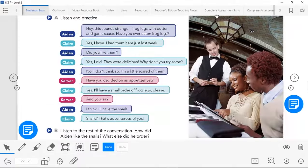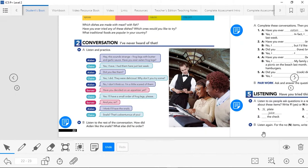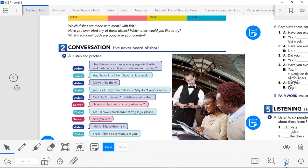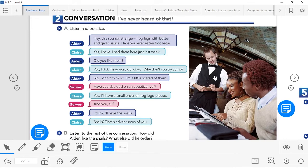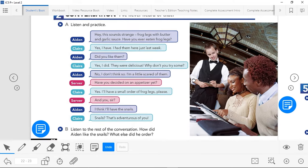Here we have now a conversation. It's called I've never heard of that. Okay, and here we're gonna be seeing something related to the grammar of today. So if you notice here, what is the tense of this sentence? I've never heard of that. That is present perfect. So let's pay close attention to the grammar that they are using in this conversation, and also listen to the second part and answer this question. How did Aiden like the snails, and what else did he order? Okay, so Aiden is gonna try some snails. Interesting. Okay, so let's listen.